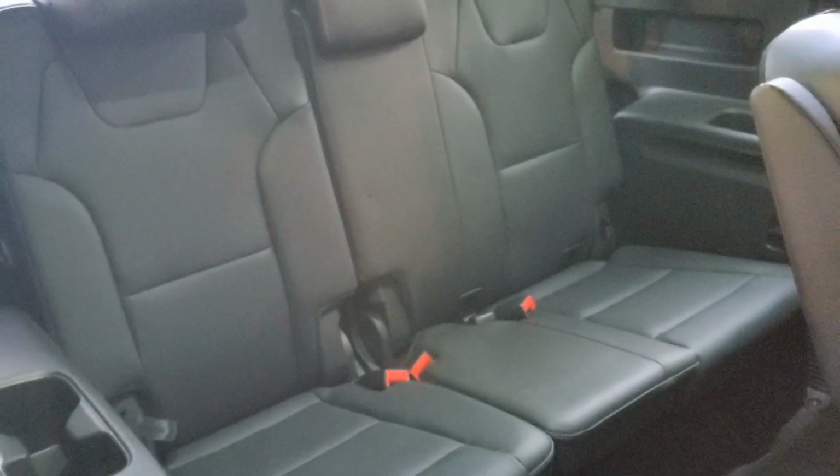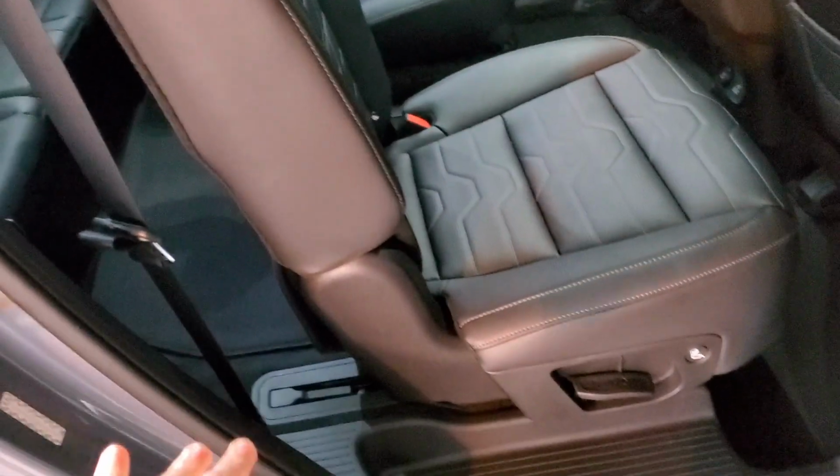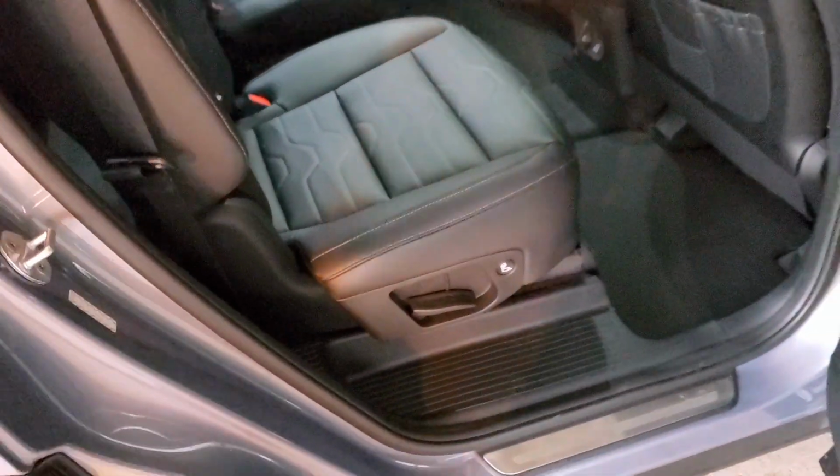The seats, you can do a couple different things. We can easily push it forward, making it accessible to the third row quite easily, which is always a good thing. Put that back in place there. Then this can also go forward and backwards as well, depending on how much room everybody needs. So there you go. Incredibly comfortable.